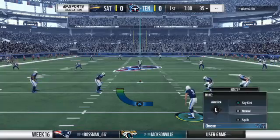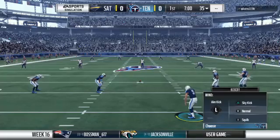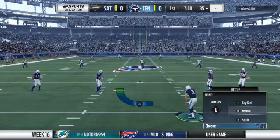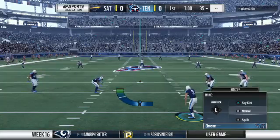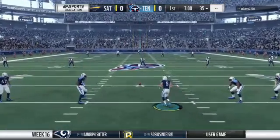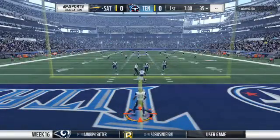Teams made their way out of the tunnel. These folks are fired up as their guys are ready to do battle between the San Antonio Dreadnoughts and the Tennessee Titans. The holiday season is upon us. We've got the gift of the NFL as we're underway here in Week 16.